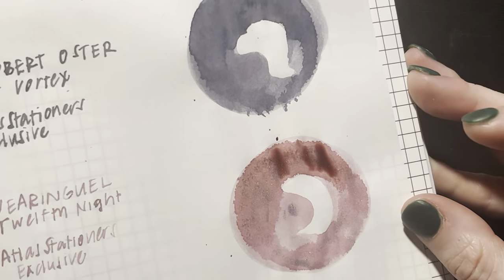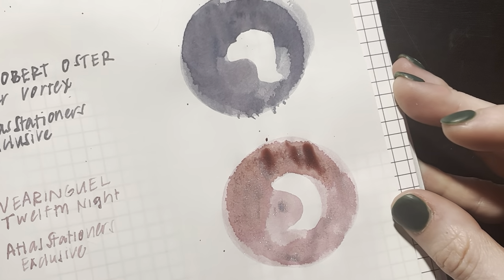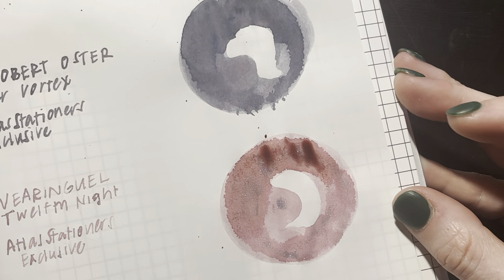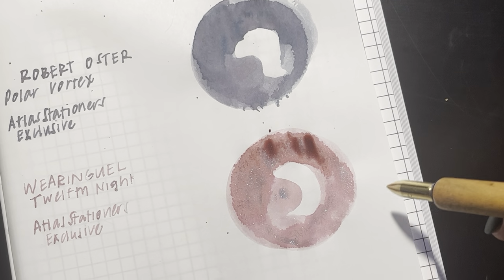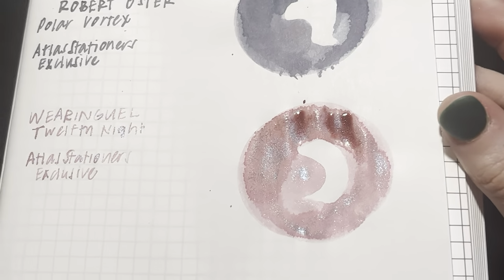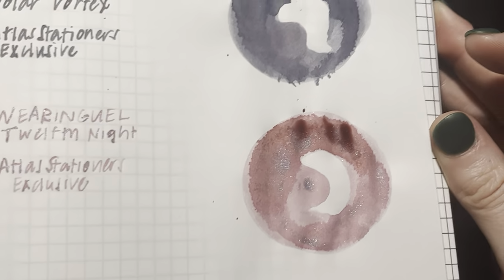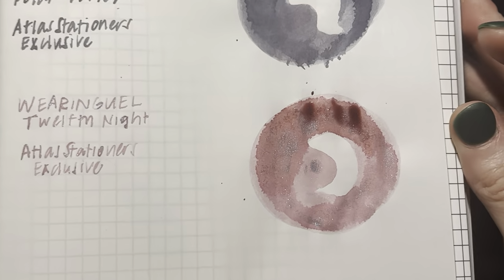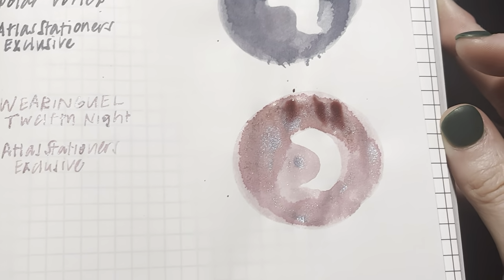The Wearingeul, the 12th Night. My goodness, that's gorgeous. Ooh. That might be my 5-year journal color for April. And a nice medium nib. Maybe ink up my medium Twisbi. Or my medium Kaweco.